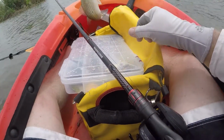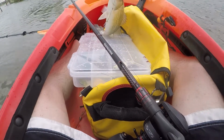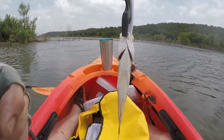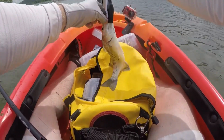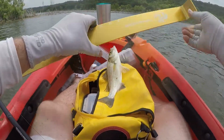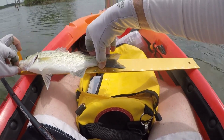Look at that. Look at that. Just barely got him in the lip and got him in the gill with the trailer hook. That's craziness. I love it. That's hilarious. Oh, 12.5 ounces. What do we get for length here? Right at 13.